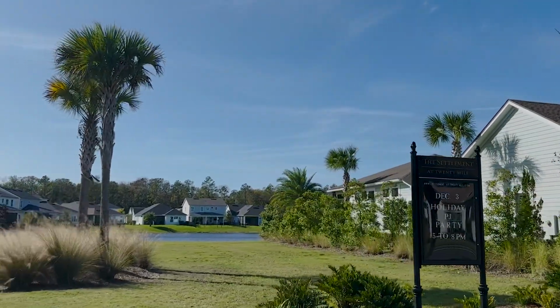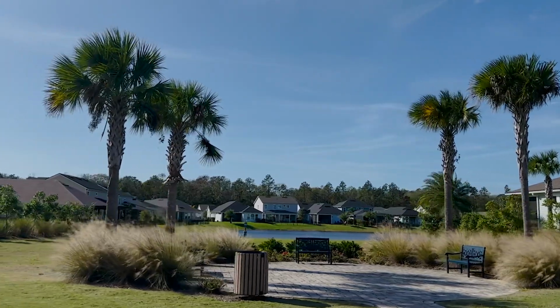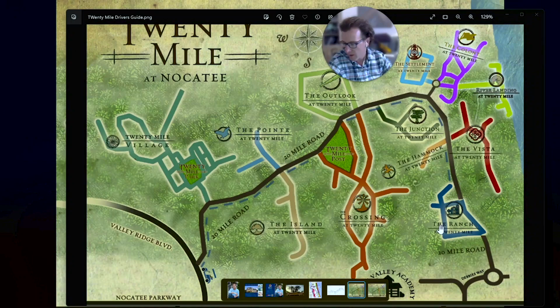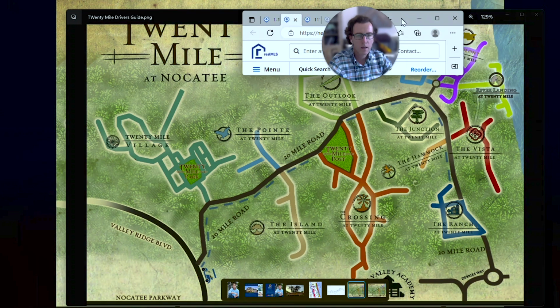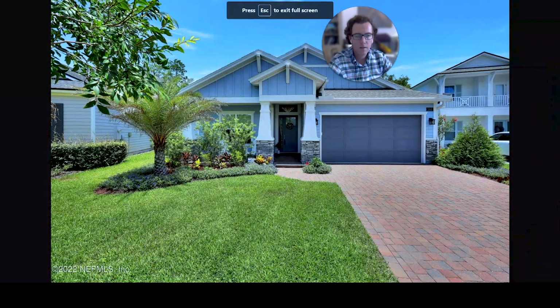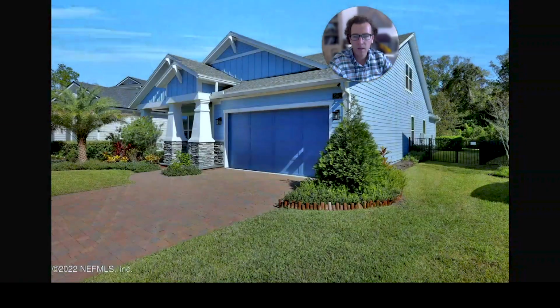Toll Brothers does a really good job with these two-story homes. Even though they're on a smaller lot, they feel really spacious inside. Currently, one that is pending is 560 Park Bluff Circle, which we took a look at here, just so you can get a better idea of what the interiors look like. Here is the actual listing. This is the exterior, better shot than what we got driving by. But as you can see here, nice sized pie-shaped lot.